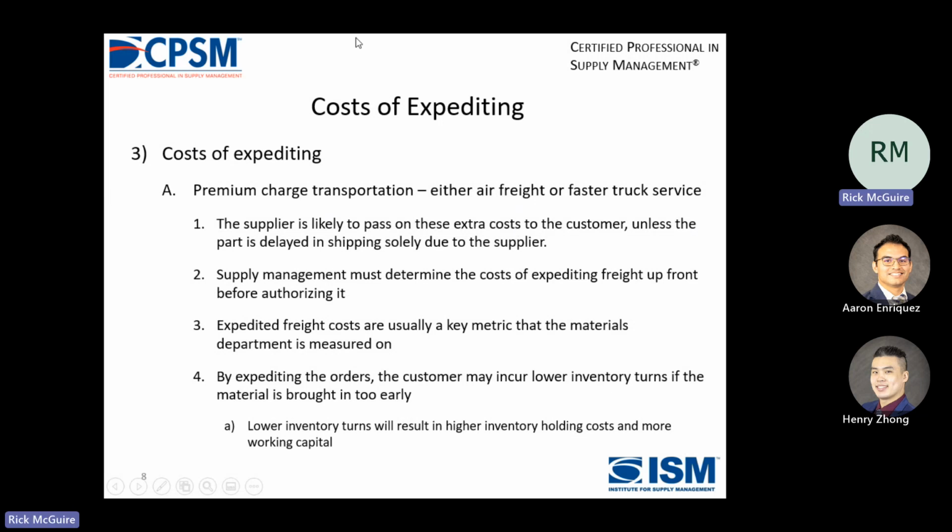And costs of expediting. So usually the big one is premium transportation, air freight, or fast truck service. The supplier is likely to pass on these extra charges because nobody's going to make money that way, unless the part is delayed due to the supplier's fault. Supplier management must determine the cost of expediting freight before authorizing it. And usually the materials guys are the ones handling this. Expedited freight costs are usually a key metric the materials department is measured on.